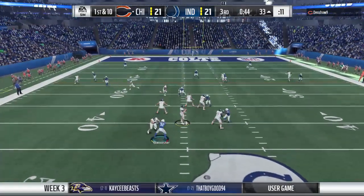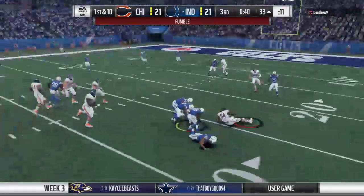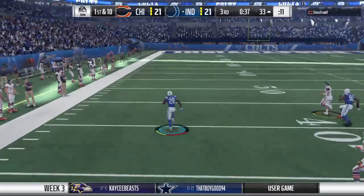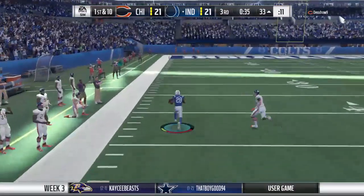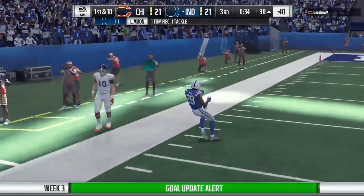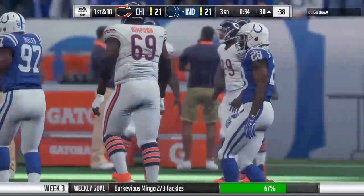Looking to throw, Trubisky on first down. Over the middle, it's complete. And now a fumble. The ball's out, and the Colts pick it up. Defenders giving chase, but I don't think they're going to get there. And a terrific return as he brings this one all the way back to the 30.